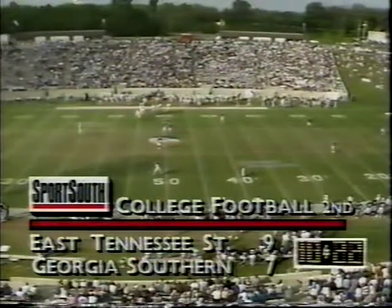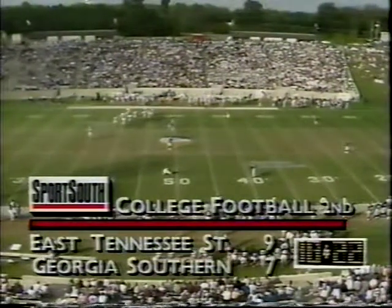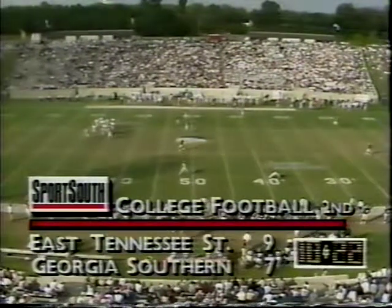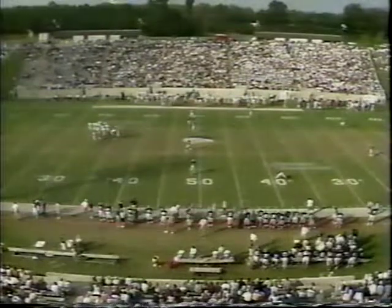And you take a look at East Tennessee, with a 5-6 record last year coming in and, of course, a 2-1 conference record. They're still very much in a conference chase. And you hit it right on the head in the pregame.